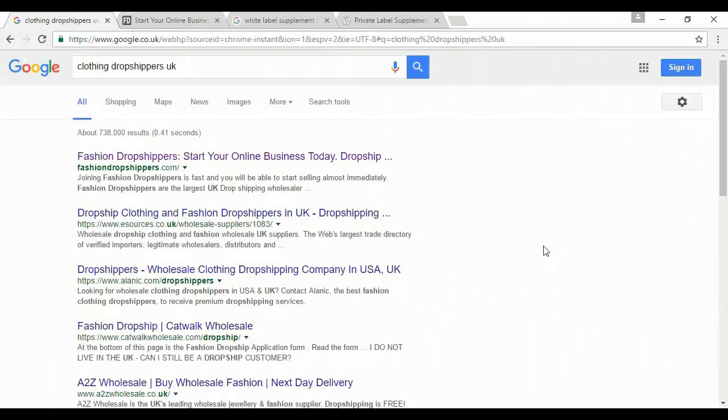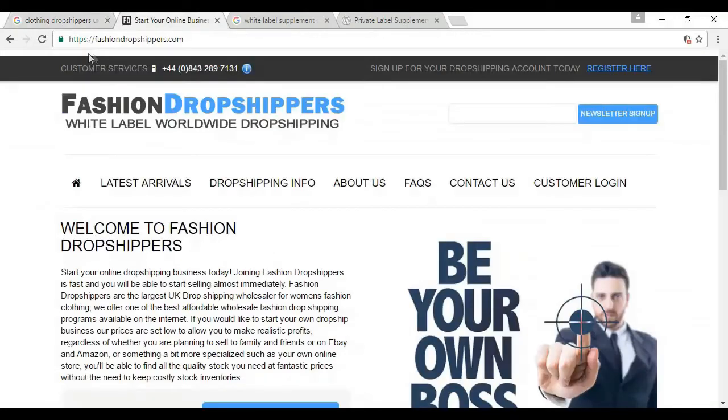Failing that, another good strategy is just to search Google. When you know the type of product you want to sell, just try searching for that product on Google with the word dropshippers and your location. So if you're hoping to dropship clothing in the UK, then you can just search for clothing dropshippers UK, and you can see it brings up a whole load of different ones here. And one that I looked at earlier was this one, fashiondropshippers.com, which seems to do exactly what we want.